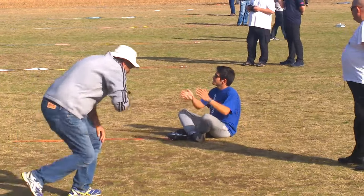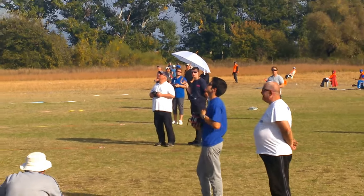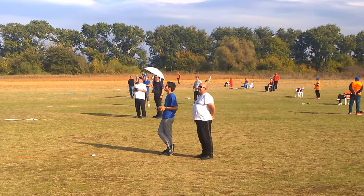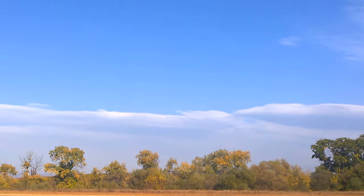Two minutes to go, and this is how you can do flying. Just sitting on the ground, looking at your radio. Suspense. Now I got you. Again, some flying on the back. 1 minute to go, and still some altitude to lose.